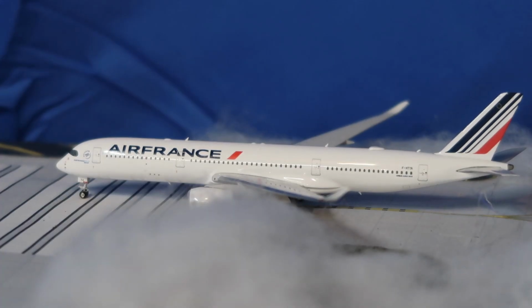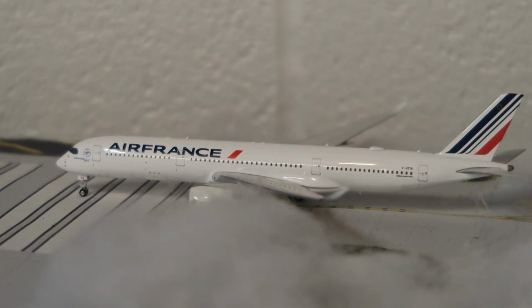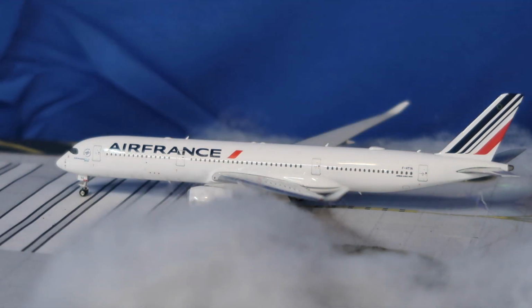So here is our first real look of the new blue backdrop for this airport. I think it looks great. If you take away this background here, you can see there's just the bare basement wall. Doesn't look great at all, so this blue background is way better.